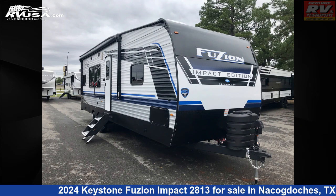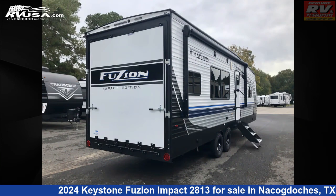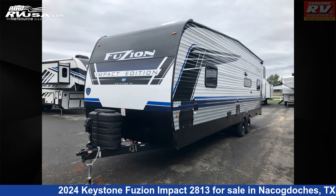This 2024 Keystone Fuzion Impact 2813 is a toy hauler RV. It is located in Nacogdoches, Texas, 75964 and is offered for sale by Genuine RV and Powersports.